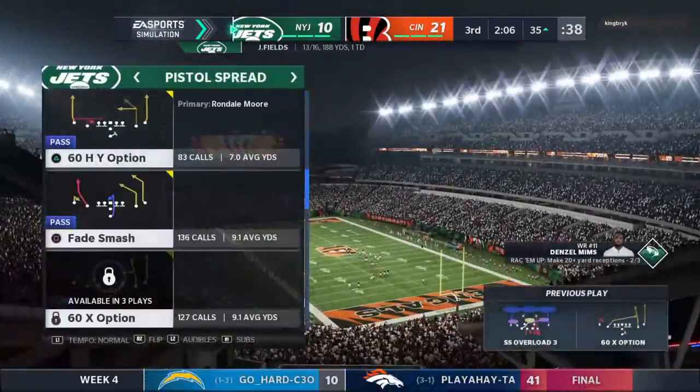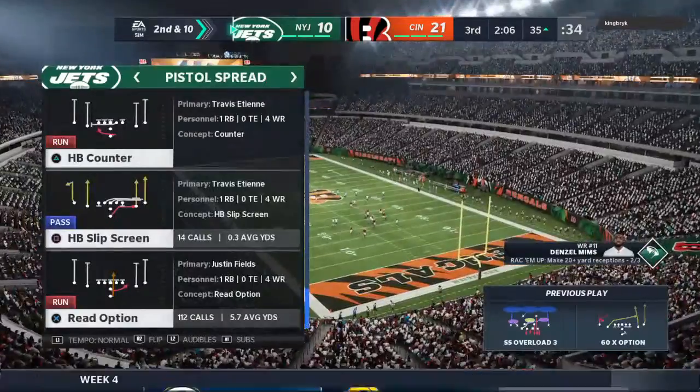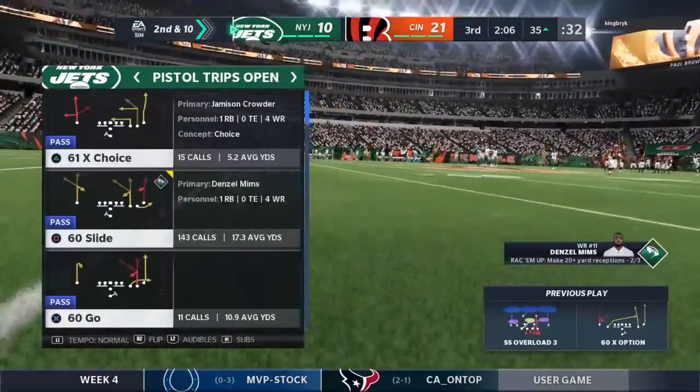And a scary incompletion, almost picked off. It would have been their first INT of the game. Instead, 2nd down.